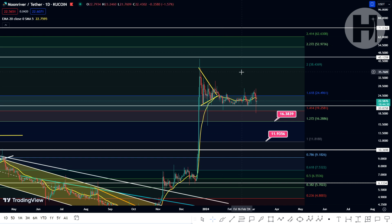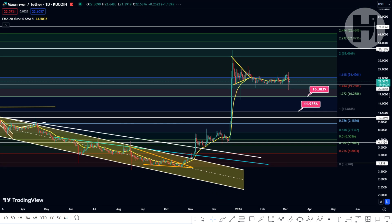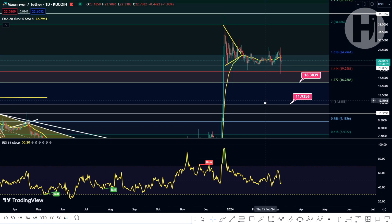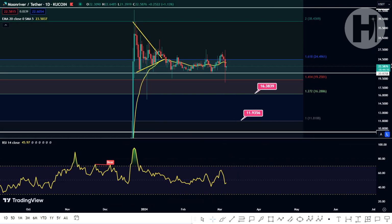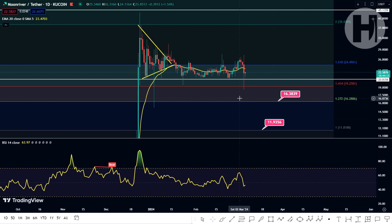But if you're looking to hold long term, then of course there's no need to worry about these short-term price fluctuations. If we take a look at the daily chart, you can see that we are slightly... Are we printing a bullish divergence? Not really, no. We're not. So no divergences that I can see here.